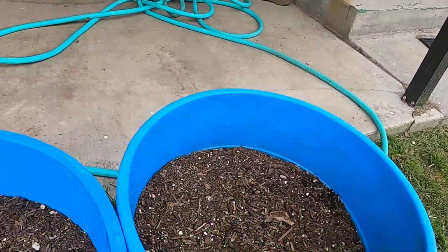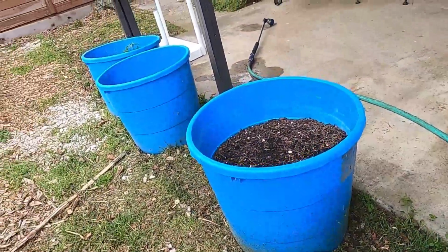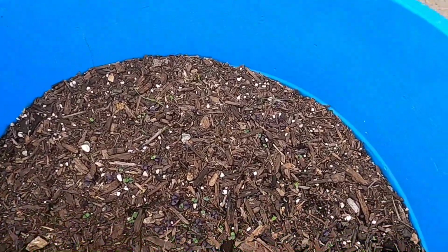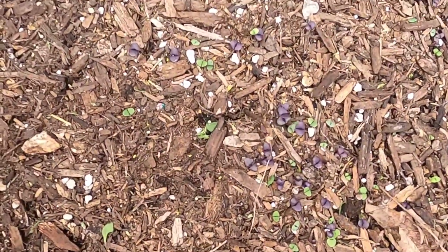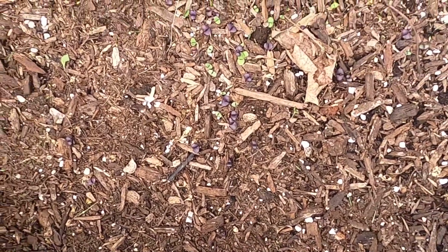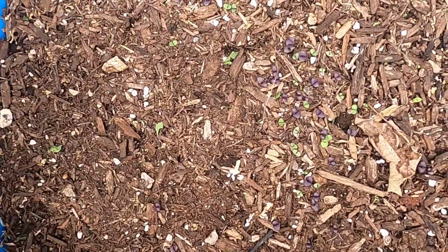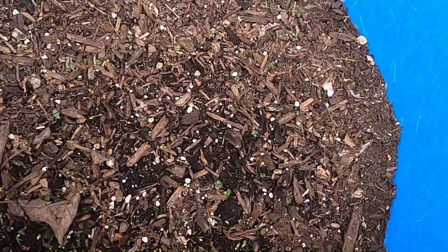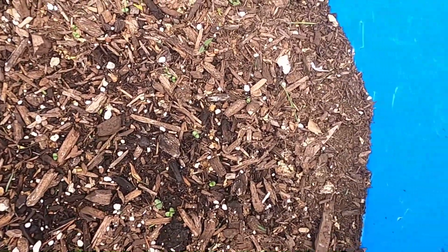Okay, so these are the herb tubs that are all along my patio back here. And if you look really close, I have some basil coming up. I'm so excited about that. Got different kinds of basil in here, all mixed in. I don't remember what herbs are in this one, but as you look, you can see they're coming up finally.